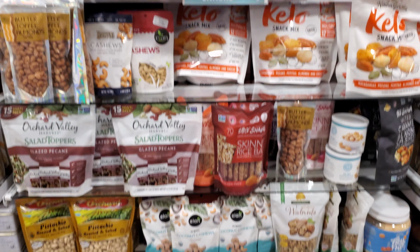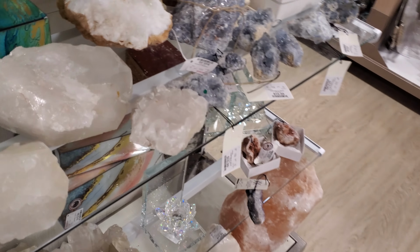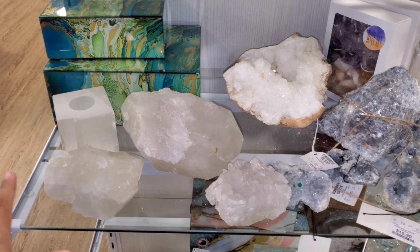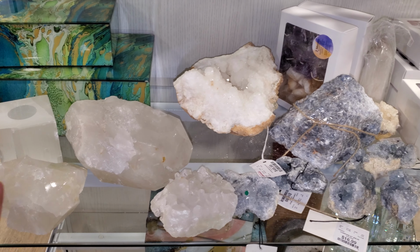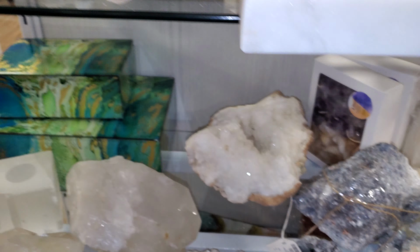That looks kind of good. And we have silver decor. I see silver bunnies. We have a giraffe. More gold decor. Next to me, okay, check this out. Turn on the light real quick. On the end cap. This is really cool, right? Yeah, that's a nice one.